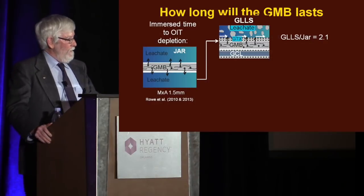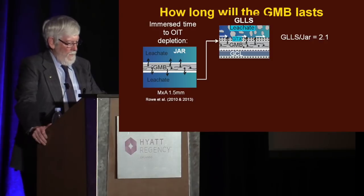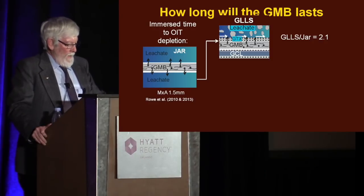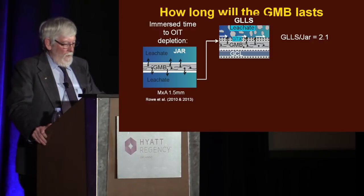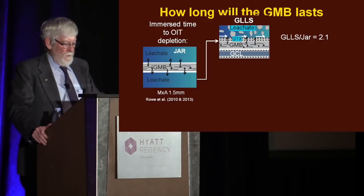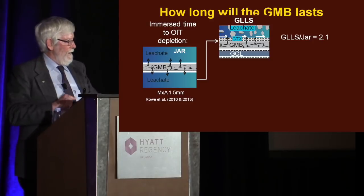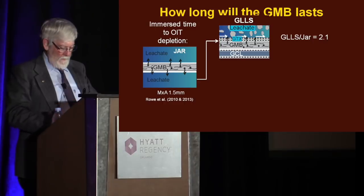Now, if we look at those two situations, and we can do tests both ways, we take the same geomembrane and we immerse it in leachate, and we take that geomembrane, we put it in a GCL, in a liner system with a geotextile protection layer and leachate on top. It takes over twice as long to deplete the antioxidants in the actual liner system than it did in the jars.